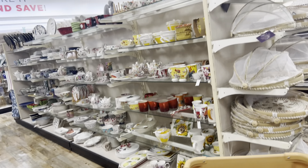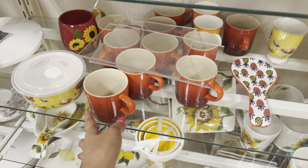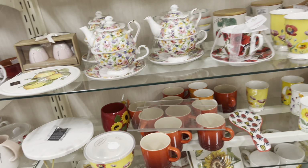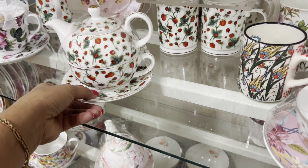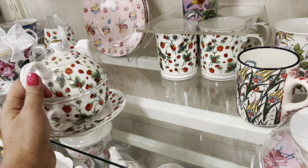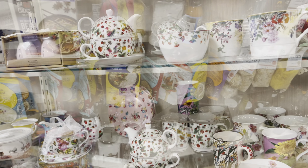They have a lot of sunflower design. And they have La Croset cups. $4.99. Pretty. Oh, there's only one color on this one here. Teacup. They have teacup here. Nice. Look at that. So pretty. Oh, nice. I like this one. And more here.